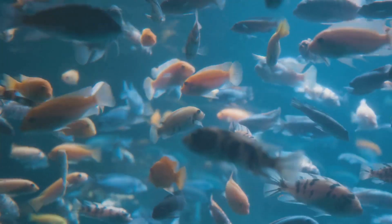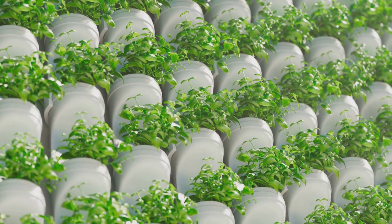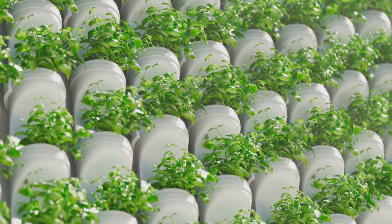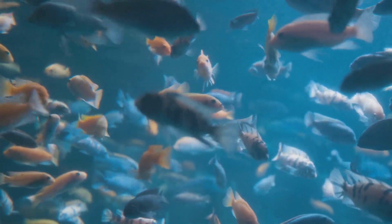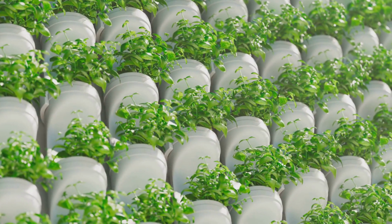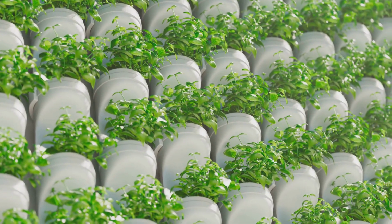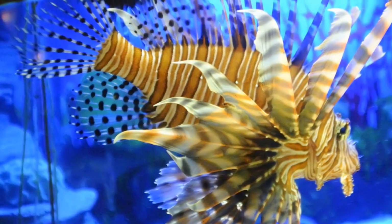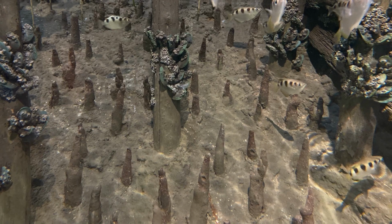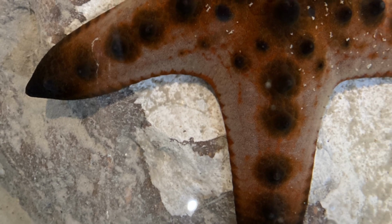Your climate, system size, and dietary preferences should guide your choices. If you're in a warmer region, opt for fish and plants that can handle higher temperatures. In contrast, those in cooler climates should choose species that can withstand lower temperatures. The size of your system also matters. Larger systems can support bigger, more nutrient-demanding plants and a greater number of fish. Smaller systems, however, might be better suited for herbs and smaller fish species.